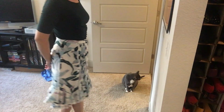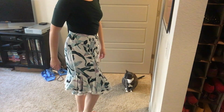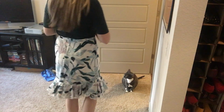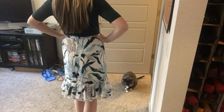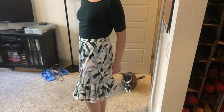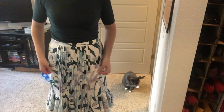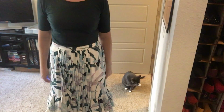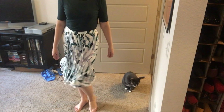The fabric was very light and airy, but I didn't feel like it was inappropriate or anything like that. I would probably wear it again, but it's not something that I would add to my permanent collection, but it was a really flattering fit. So if you're a skirt person, I do highly recommend this one. I felt like it was super comfy and just really fun to wear.